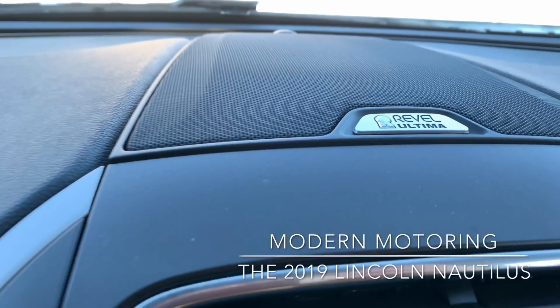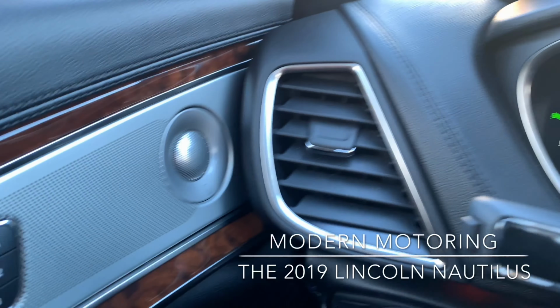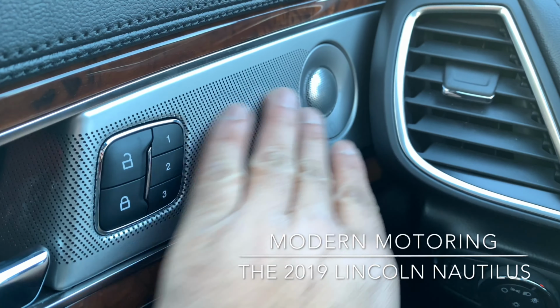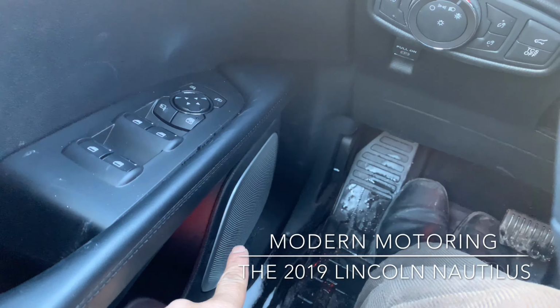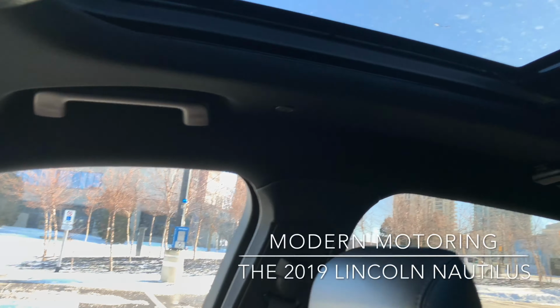One other quick thing. The Revel Ultima stereo system, 19 speakers, sounds beautiful. And the speaker covers are also beautiful. Memory seats, kind of all put into one package. Very, very nicely done there. And your speakers are at the bottom, and there's some dirt because it's winter. There's a, oh, why didn't it open?